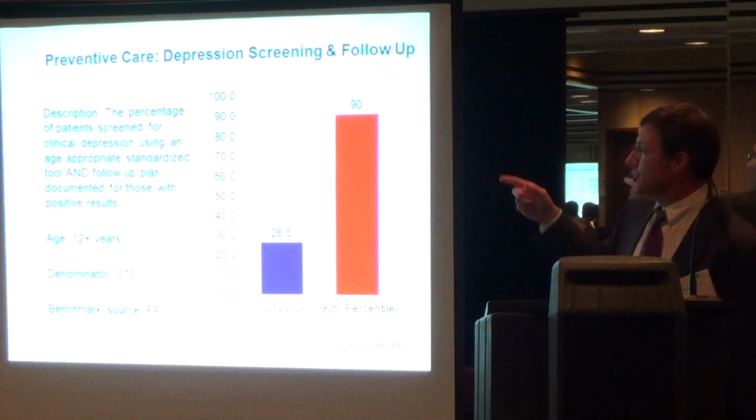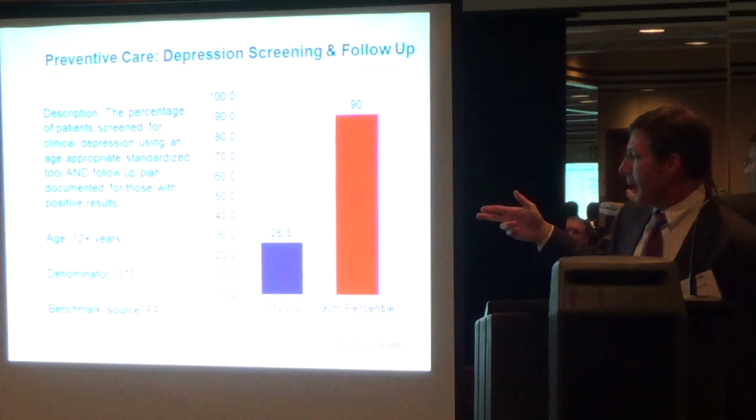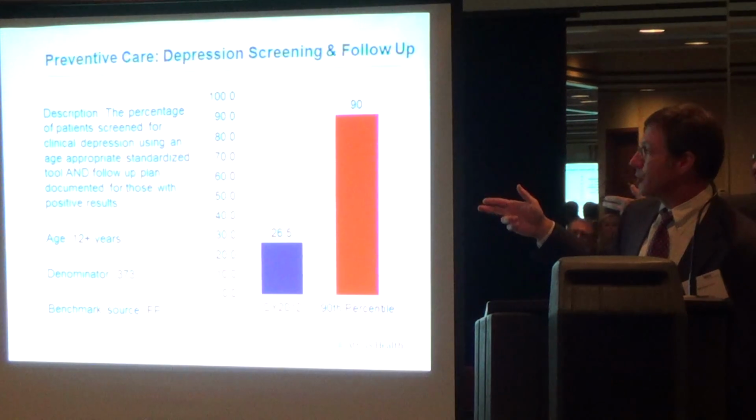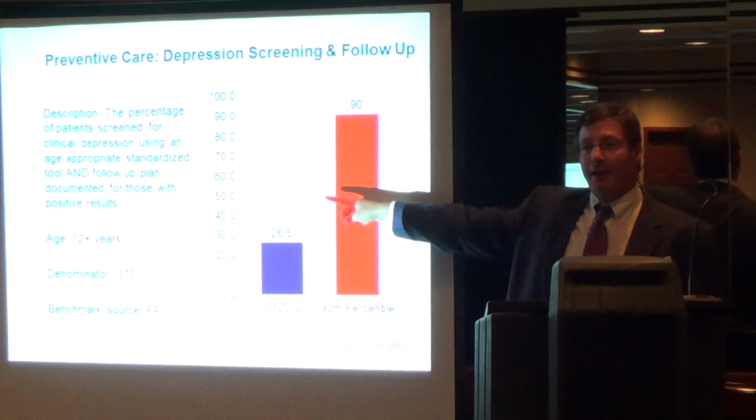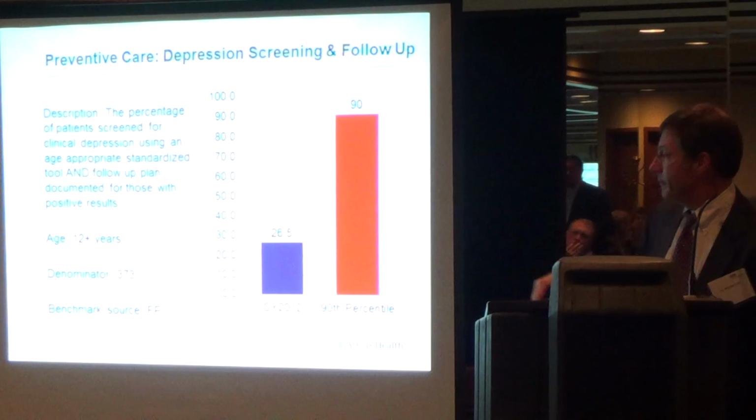You can go ahead. These are just examples of things that we were looking at at the beginning of this process. So this was depression screening. Again, as I said, we were over 50% in 4 months.